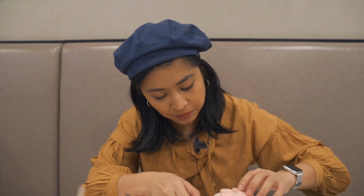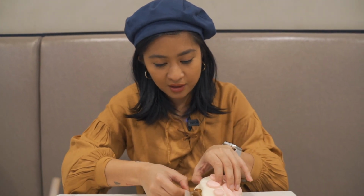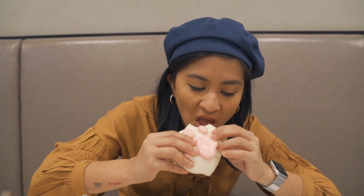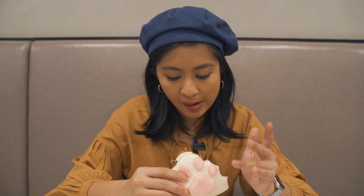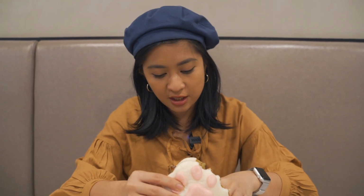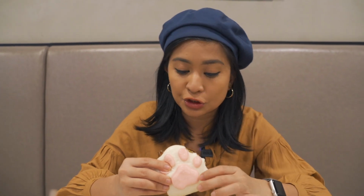Okay, I'm gonna try this pao. How do I even eat this? Oh well, here goes nothing. The pork is soft. It's similar to adobo, which just has more fragrance to it. I like it. Vegetables, there's a little bit of kick to it. I think it's because of this powder right here. What is this powder? Do you know what it is? Oh, it's peanut powder. Peanut powder. Mmm, that's interesting.